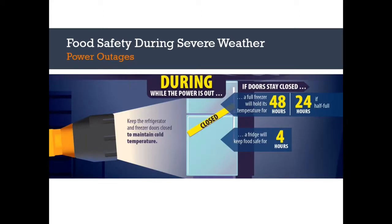And when the power is out, so you lose your power, the storm comes, you lose your power, your freezer is nicely packed, you have your gel packs in there. The one thing you don't want to do is open and close the doors either to the freezer or the refrigerator. If you keep those doors closed, it will keep the air in there, and it's less apt to spoil your food. If you have a closed door, a full freezer will hold its temperature for 48 hours.